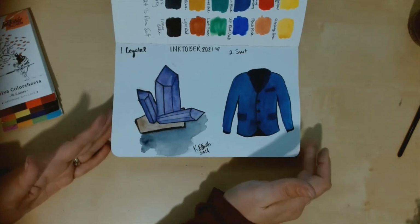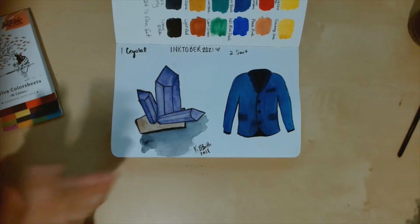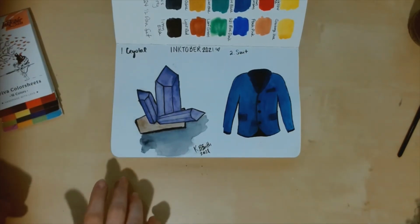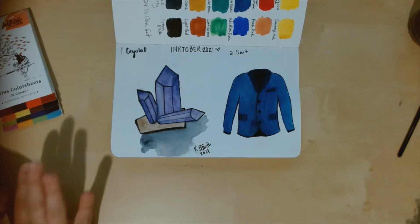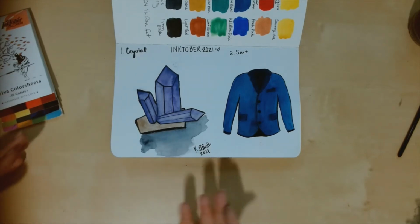So for Inktober this year, I did 10 minutes for each sketch, for each piece, from sketch to ink to washes. Everything was 10 minutes. I'm allowed to pause in order to let it dry and keep going. So those are my rules I set for myself.